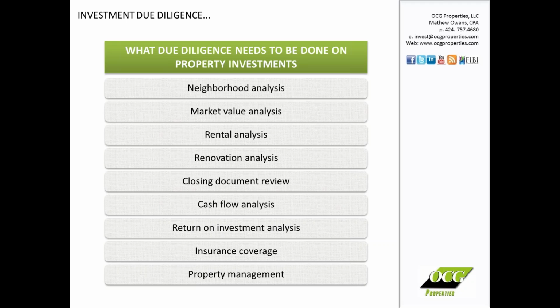Also, review those closing documents, making sure that you understand what they are saying, what fees are getting charged, what your title insurance involves, and how much is getting covered by that title insurance. Your cash flow analysis is extremely important to understand: what your vacancy assumptions are, your repairs assumptions, taxes, insurance, property management costs, and things like that. And if you're flipping a property, how much are you paying on a monthly basis in utilities, property taxes and insurance that are costing you money consistently? And then review your return on investment analysis. After financing, how much money are you making on your money? It's very, very important to consider.